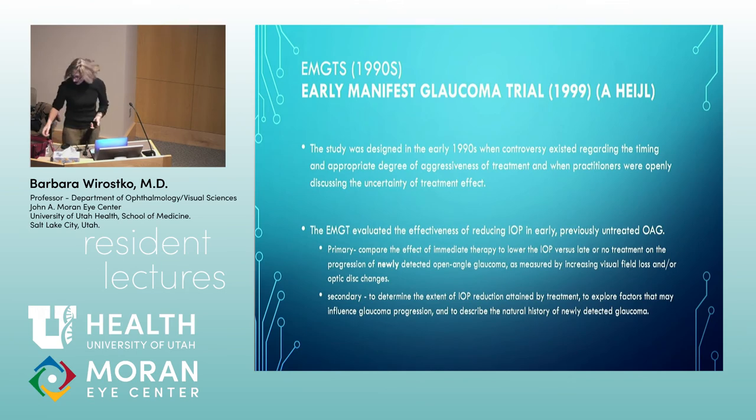EMGT, Early Manifest Glaucoma Trial, Anders Heijl, 1999. The study was designed in the early 1990s when controversy existed regarding the timing and the appropriate degree of aggressiveness of treatment. Do you do laser? Do you do medication? And when practitioners were openly discussing the uncertainty of treatment, was it actually doing anything for these patients?